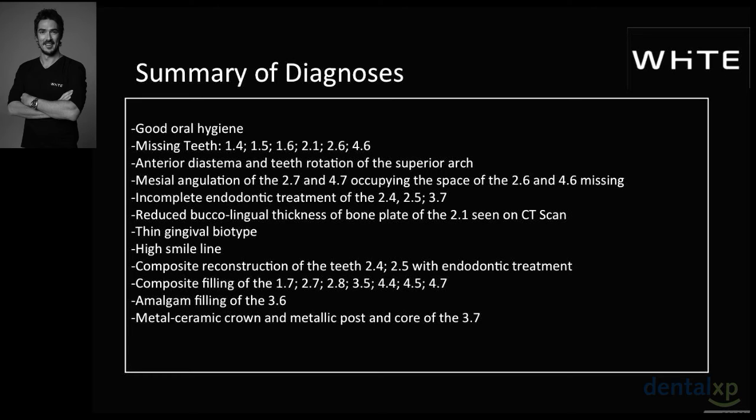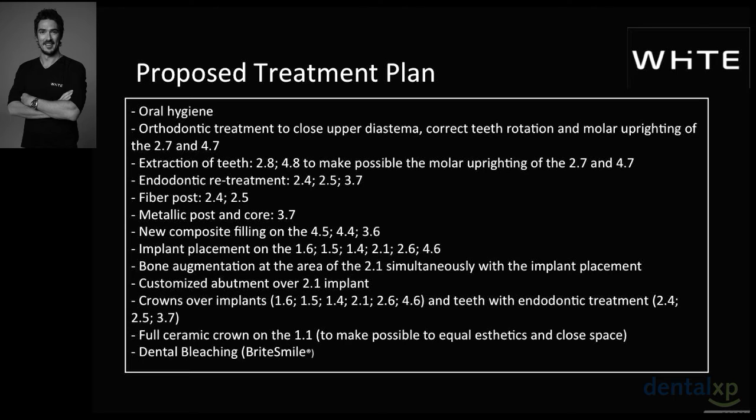She hasn't ever sat down and had a complete plan to say, well, this is what we're going to do in phase 1, phase 2, phase 3, phase 4 to get your mouth to that dream state that you want it to be in. And if you're just going to look at and micromanage each tooth, you're never really going to get that. So we decided this is the perfect treatment plan, from oral hygiene, orthodontics, to close those diastemas, to get the teeth into the correct positioning, correct the rotation of those teeth, straighten those molars so we can get those implants in the right place.